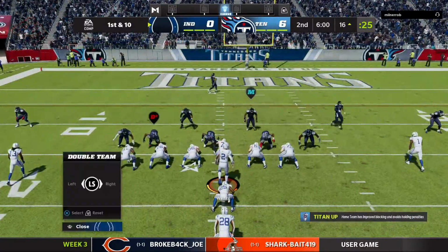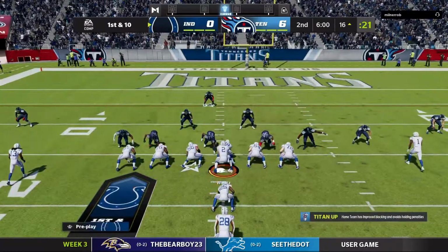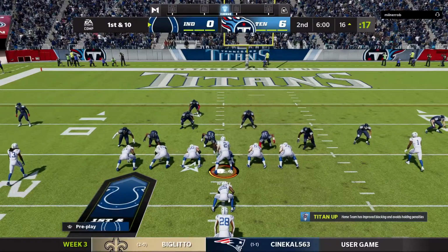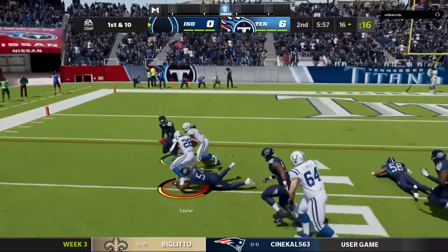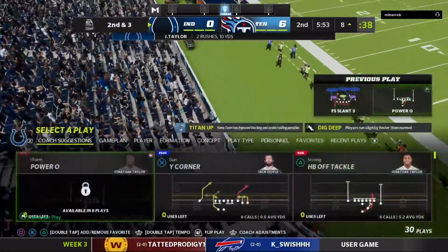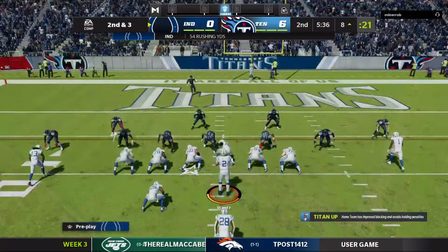So the ball down to the 16 here for 1st and 10. Wentz going to give this to Taylor. And effective running here. He'll take it down inside the 10. 7 yards on the pickup there, and it'll leave him with a 2nd and 3.